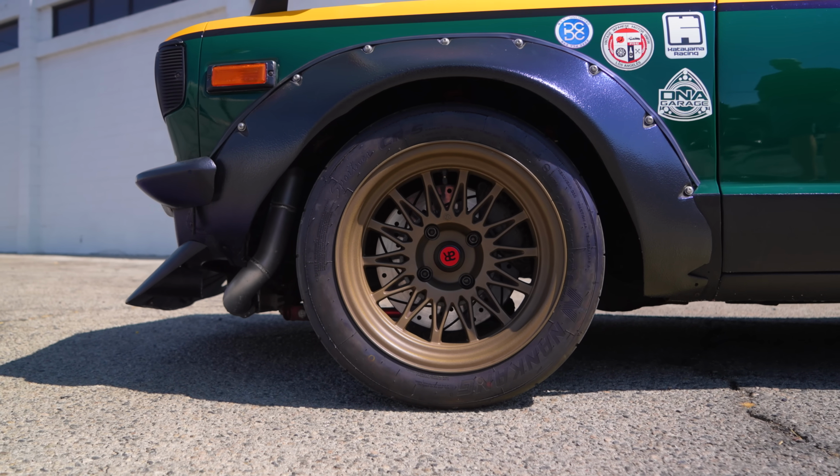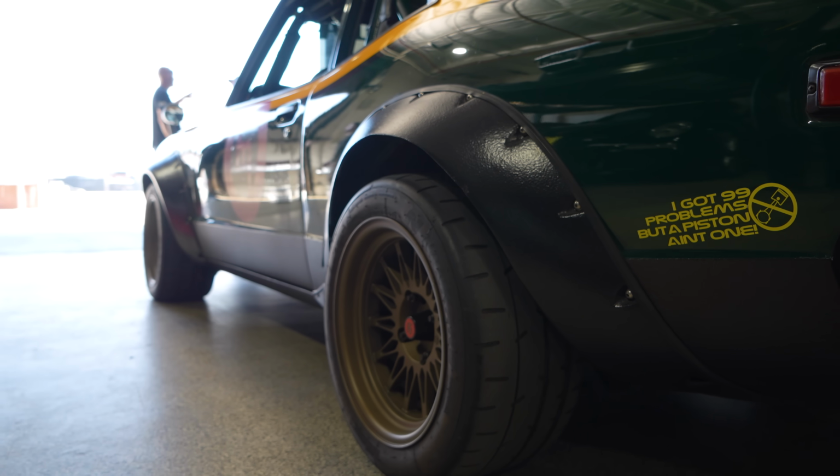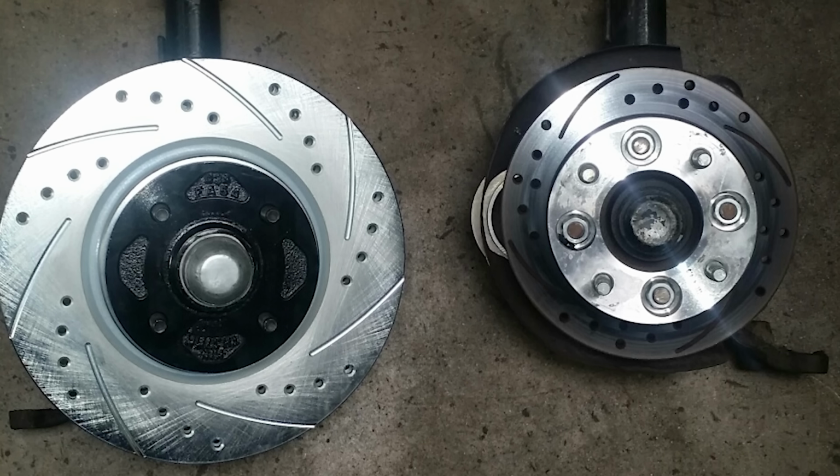Second generation Turbo 2 brakes in the front, and first generation RX-7 GSL SE brakes in the rear. So you've really kept the whole car Mazda for the most part. Yeah. Except for the rear end, everything else is Mazda.